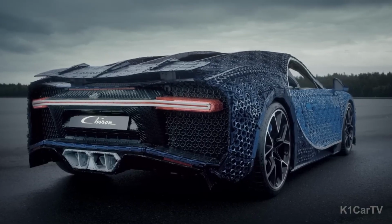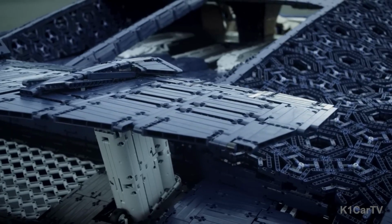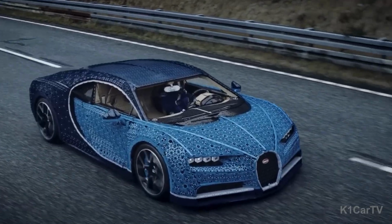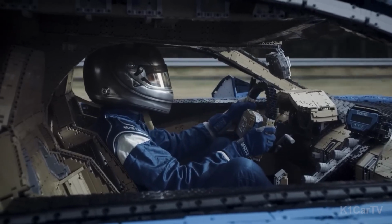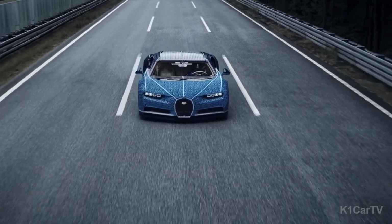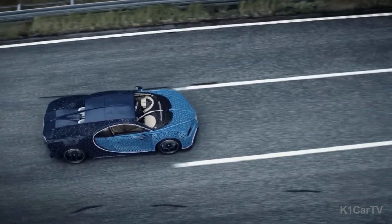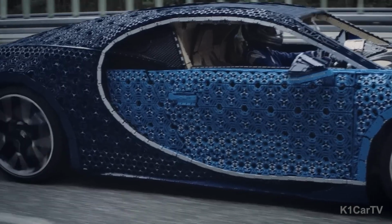The finished result was a marvel of engineering, with a steel frame and real wheels complemented by Lego components. Only 3 parts of the entire build were made from Lego, while the rest was meticulously constructed from memory. Now, the question remains, would you be content with your trusty old Toyota Corolla? Or are you ready to upgrade to something truly unique and perhaps a tad absurd, like one of these Lego cars?